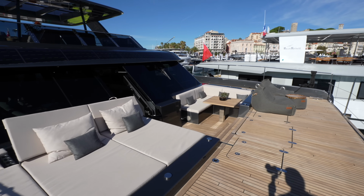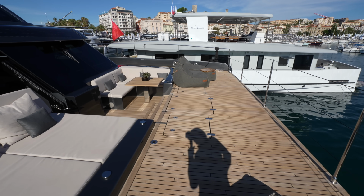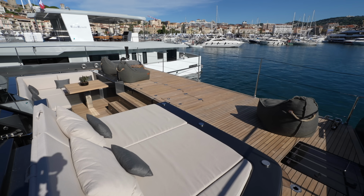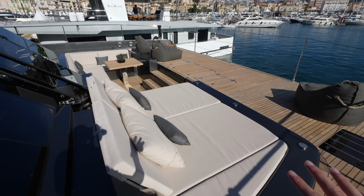And since we're up here, let's talk about this area now. You have a huge space up here. Naturally, on a catamaran, the name of the game is volume. There's so much space on board to entertain and enjoy. And I like the concept they went with up here. Because you have two different sides, they kind of went with opposite perspectives.